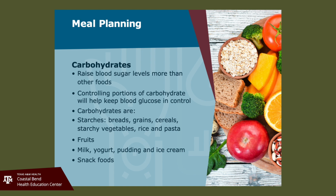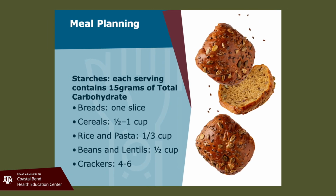They are found in starches like breads, grains, cereals, starchy vegetables, rice, pasta, all the good stuff. They are also found in fruits and milk, yogurt, and ice cream and pudding, and most of our snack foods like chips and cookies. Each serving of starch contains around 15 grams of carbohydrate. For example, 1 slice of bread, a half cup of cereal, a half to a third of a cup of rice or beans, and 4 to 6 crackers.